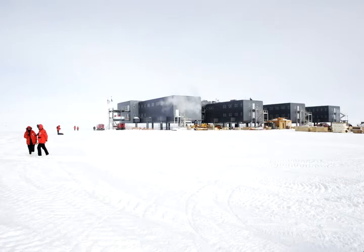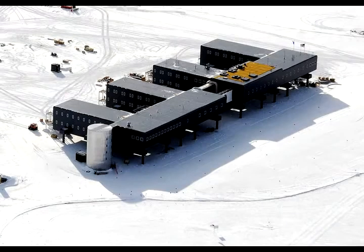Remember what I said earlier about everything at the South Pole having to get there aboard an LC-130? Well, it took more than 900 LC-130 flights to deliver the 24 million pounds of stuff needed to build that building you see there. It's up on stilts to facilitate snow removal. The station itself has 2 stories and 80,000 square feet of interior space.